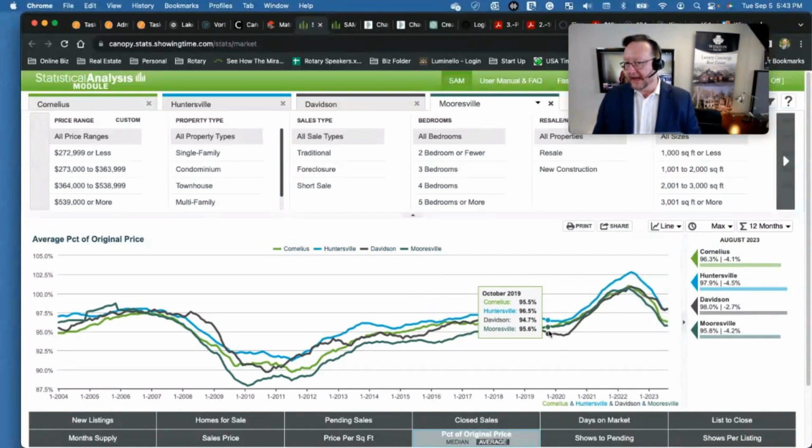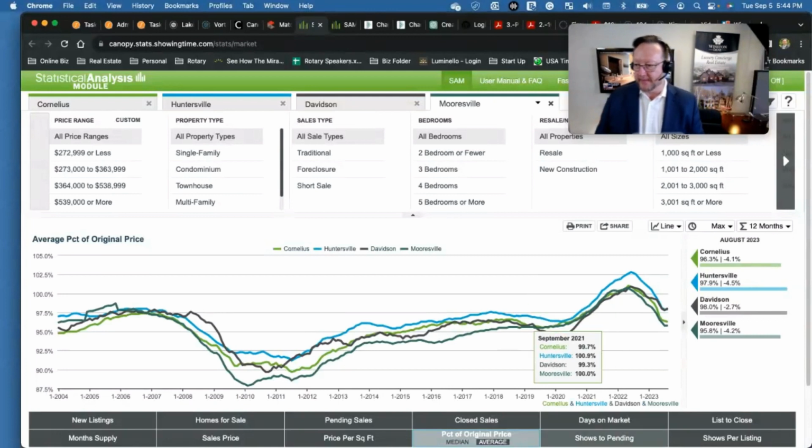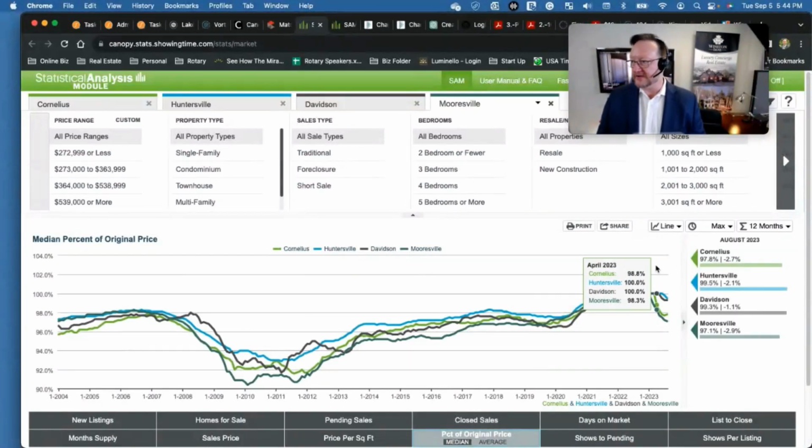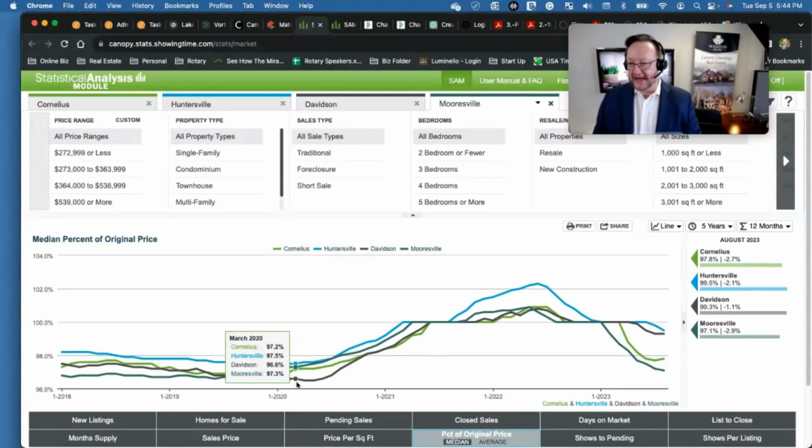And again, if you look back on a normal year, they weren't always all that high. Because of COVID, it really pushed the average and the median percentage of original price right over. I'm going to shrink this down so you can see. There we go. You can see that hump right through that time. COVID kicked in about here, and then you can see the percentages start going up closer to 100% and then over.